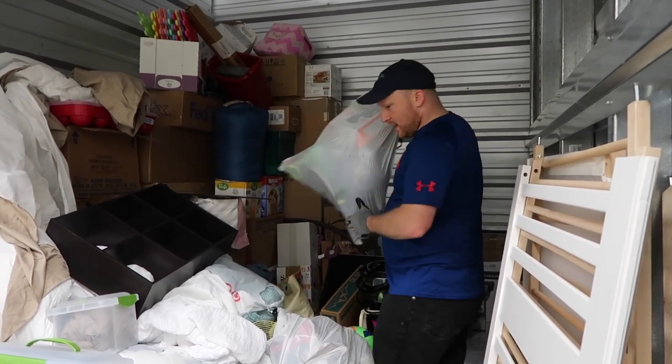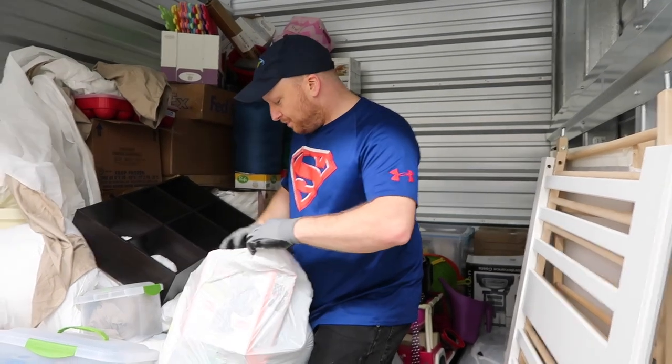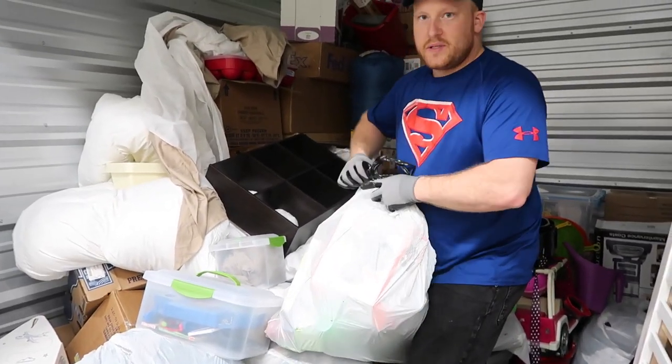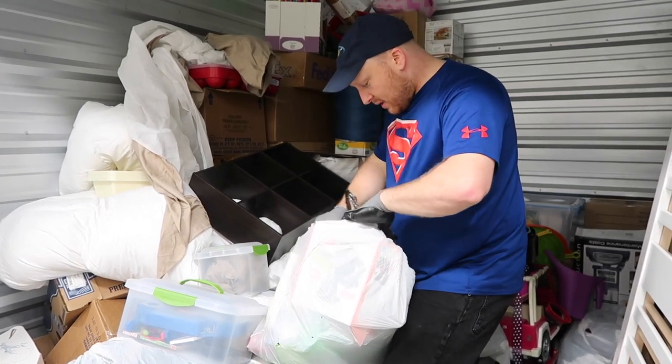And the beautiful thing is that storage facility is only maybe a few footsteps away, like literally they share the same block as Goodwill, so, you know.